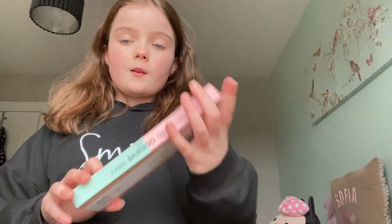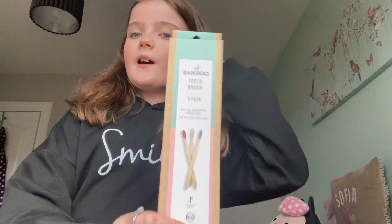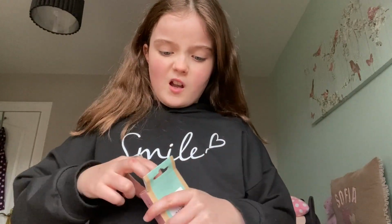So yeah. The next thing I got was these bamboo toothbrushes. And I've been looking for these because apparently they're meant to be really good for your teeth and gums. This is a 3-pack. I'll show you. Actually, I'll open it in a wee second. But yeah, that's just it.